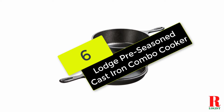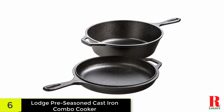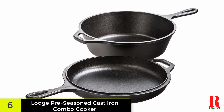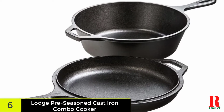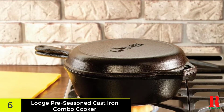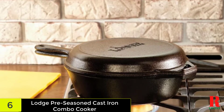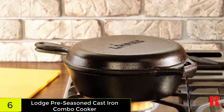At number 6 on our list, we have the Lodge Pre-Seasoned Cast Iron Combo Cooker. Should you need a deep skillet, then there's nothing better than the Lodge LCC3 Cast Iron Combo Cooker. This cast iron cookware has one fryer, a Dutch oven, plus a shallow skillet which may be transformed into a cover. This cast iron cookware set is flexible and permits you to prepare just about any recipe.